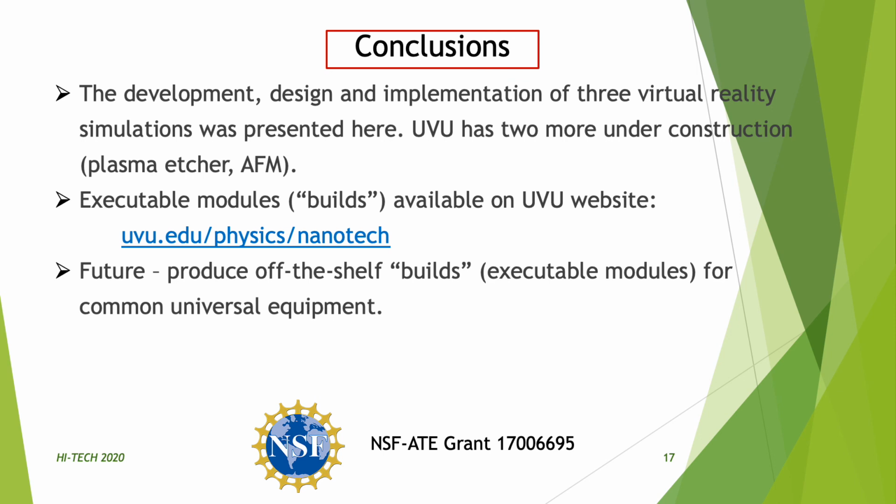A potential future grant project would be to produce VR simulations for more common and universally available equipment, in addition to the specific instruments at our educational institution. For example, one could have a training module for the DECTAC stylus profilometer, or for commonly used AFMs, such as the Cypher by Asylum Oxford Instruments.